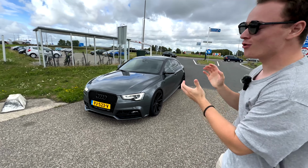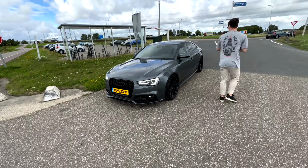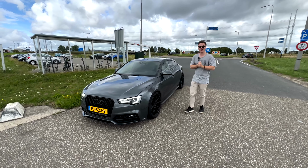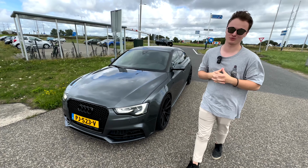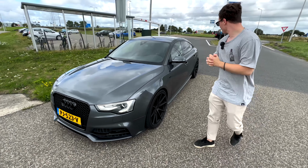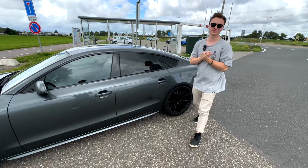Today we have this Audi A5, what is it? Sedan? Zonder, with doors. This car is tuned and it has a pretty cool exhaust. We're gonna hear it in a second. It has some aftermarket rims and a really, really good sounding aftermarket exhaust. So come with me on a POV drive.